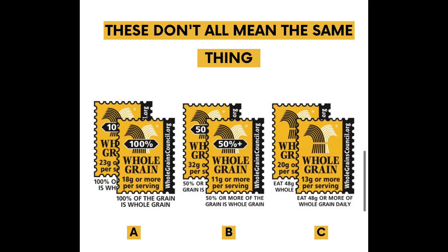And then here we have B. You can kind of guess, it says 50% plus whole grain. What this means is that of all the grains inside this package, our cereal box, at least 50% is whole grain, okay? And it has to have a minimum of 8 grams of whole grain, which is half a serving. Remember, 1 serving is 16 grams. This has to have at least 8 grams. So say it has 16 grams in total, or 12 grams in total of grains, right? This means that 8 of those grams are gonna be whole wheat. So 50% or more, okay?